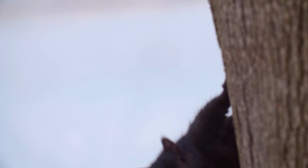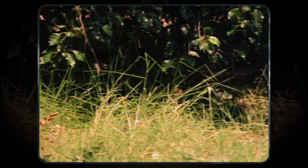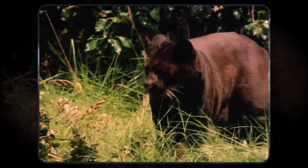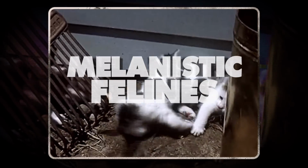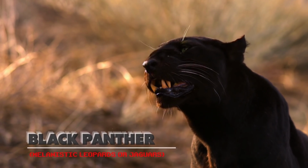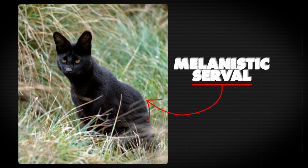Prey species like melanistic eastern gray squirrels become less conspicuous to predators, while predators like the melanistic leopards become more effective ambush hunters. Melanism occurs in hundreds of different species. For felines, the most popular melanistic species is the black panther, which are really melanistic leopards or jaguars, though melanism does occur in several other cat species, including the serval, domestic cat, and a few others.